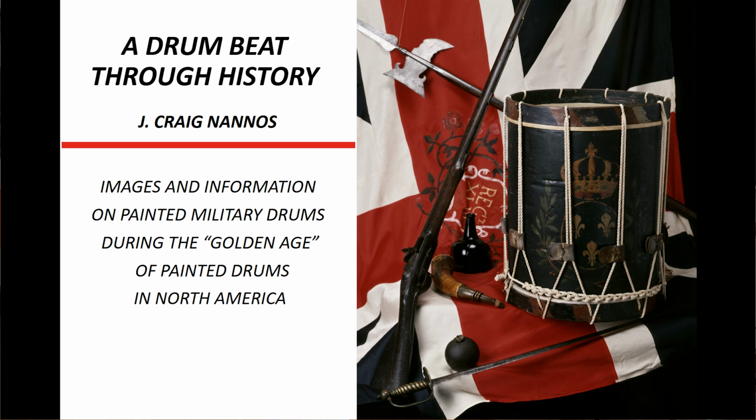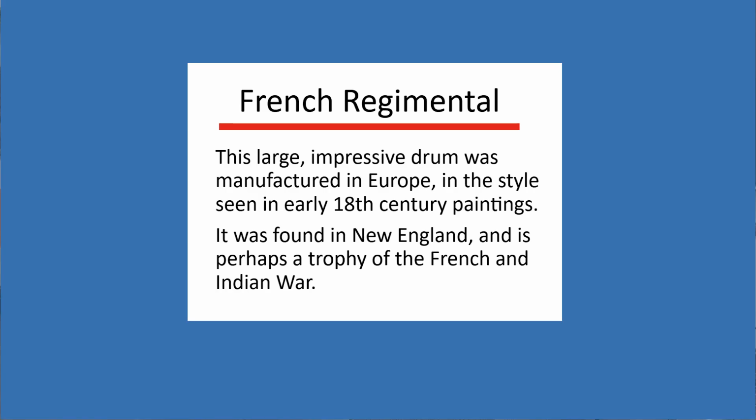It's just like a flag. You can have a flag. You want to conserve it, put it in a frame, protect it. The same thing with the drum. The size of that drum, and in the handout it gives you the dimensions, is tall, long.